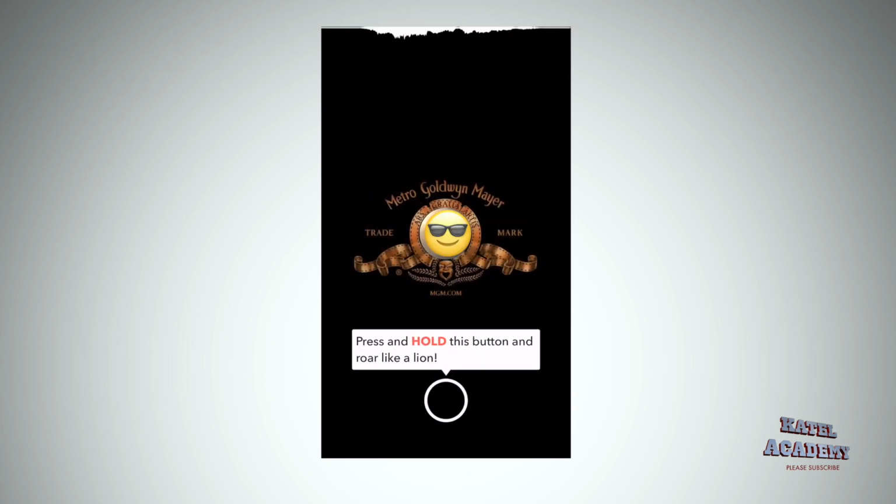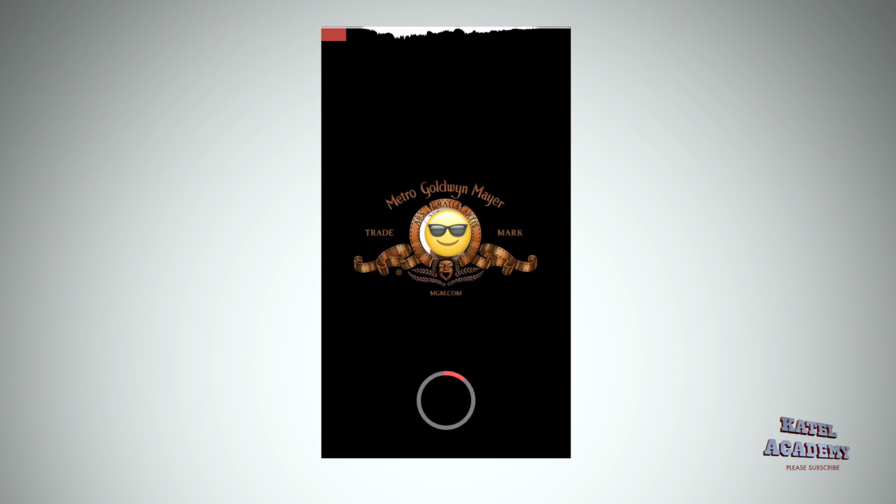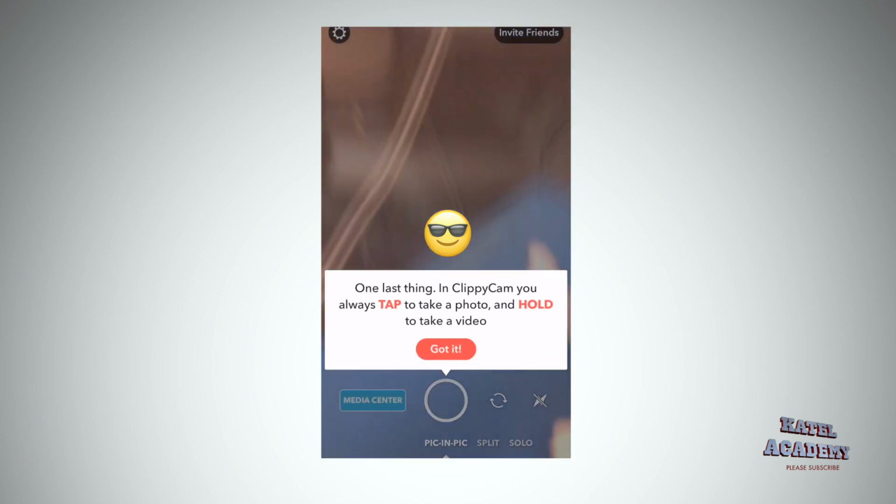ClippyCam is a camera app that makes use of both iPhone cameras. You shoot a still or hold the shutter to record a short video, and once that's done, use the FaceTime camera to overlay a second photo or video.